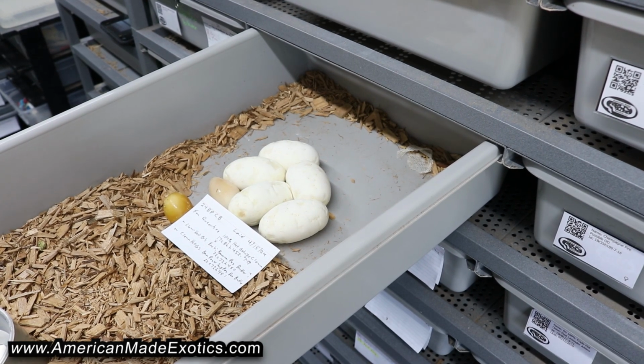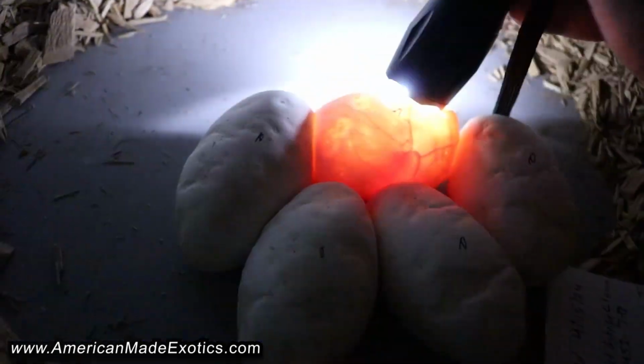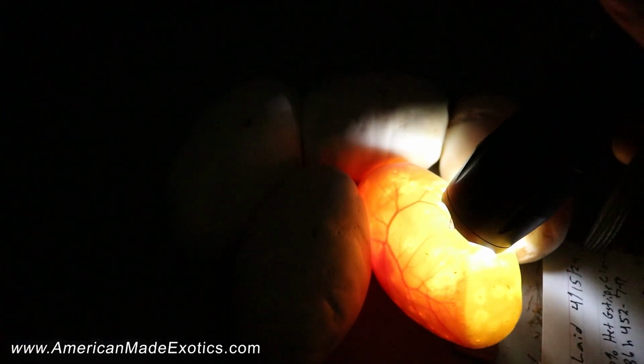Let's candle these and make sure they're good. Alright, so we finally got a flashlight back. Make it a little easier. So far so good. You see those veins there? All good. So cool, all 5 of them are good.